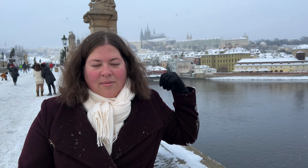Facts about the Charles Bridge. It was built in 1342 by King Charles IV, and he ruled Prague during Prague's golden age. He created this bridge across the Vltava River, and for centuries it was the only bridge across the river. He also created Prague's university, and he even started the Prague Castle, which is behind me. The bridge is about 7 football fields long, so that's pretty long.